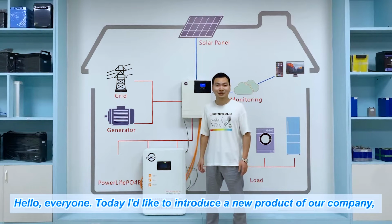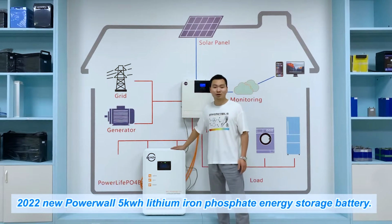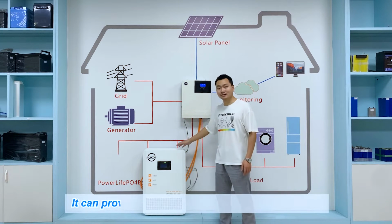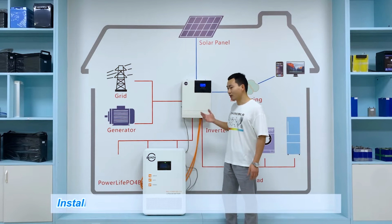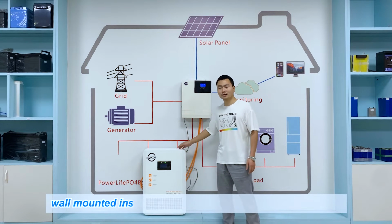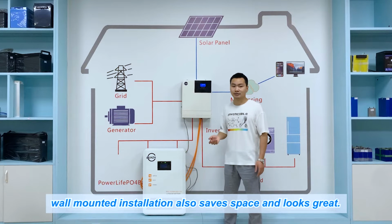to introduce a new product of our company. 2022 Powerwall 5 kWh lithium-iron phosphate battery. After upgrading, it has entered version 2.0. It can provide backup power supply for your house. Installed at home, it also brings you enjoyment. Wall-mounted installation, it also saves space and looks great.